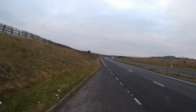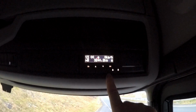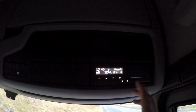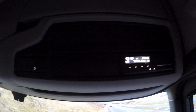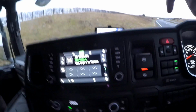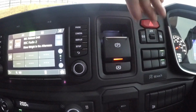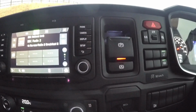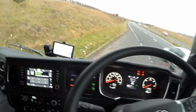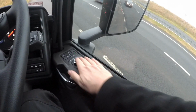A couple of things I will show that's different. Straight away the tachograph machine is different than what we're used to. It's just buttons under there and nothing at all. Got this handbrake on. It's one of those ones where you pull it and push it. Bit weird, getting used to. I prefer a handbrake. But same issue with all the buttons on there.